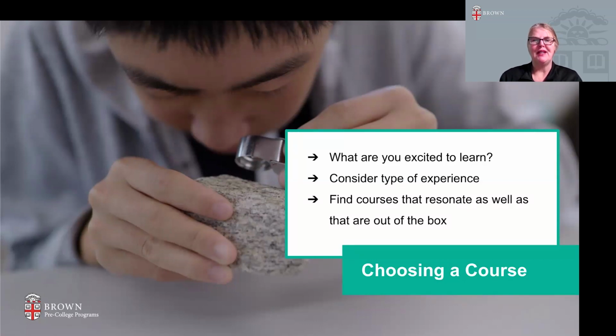Your perfect fit. Then go outside the box. We challenge you to also look for courses adjacent to the area you think you're interested in. As our courses are interdisciplinary, you can stretch your learning and understanding of what you enjoy or what you're interested in by pursuing and being open to new content.